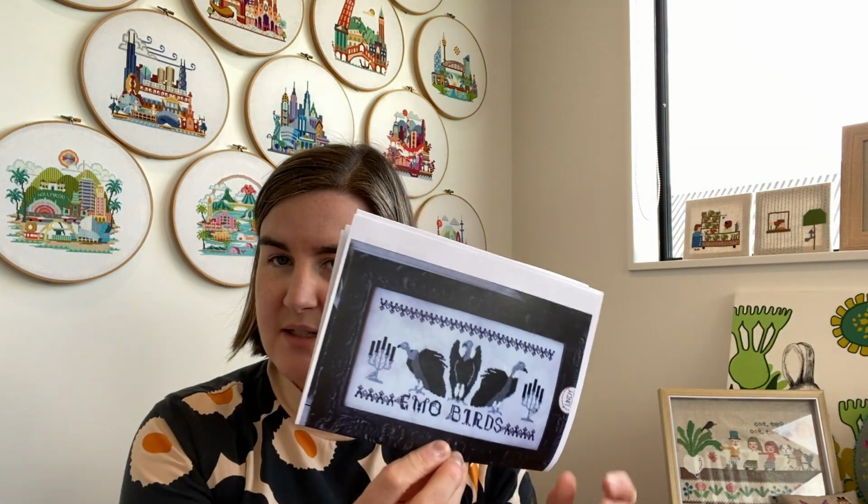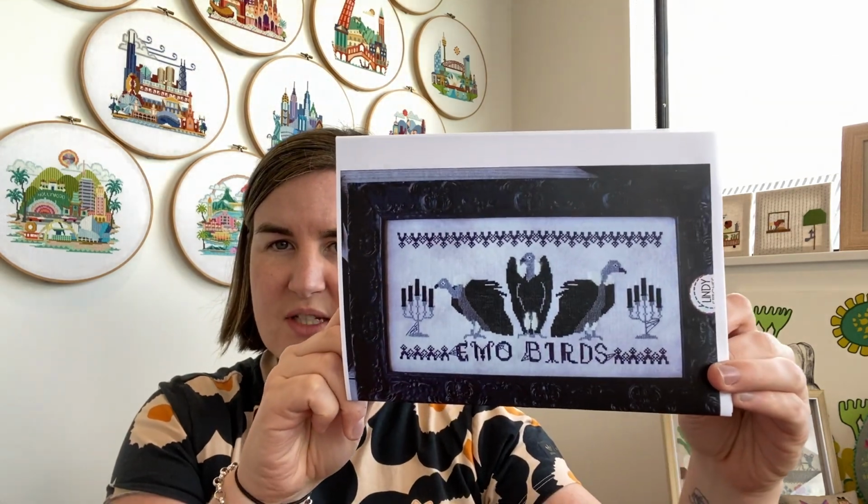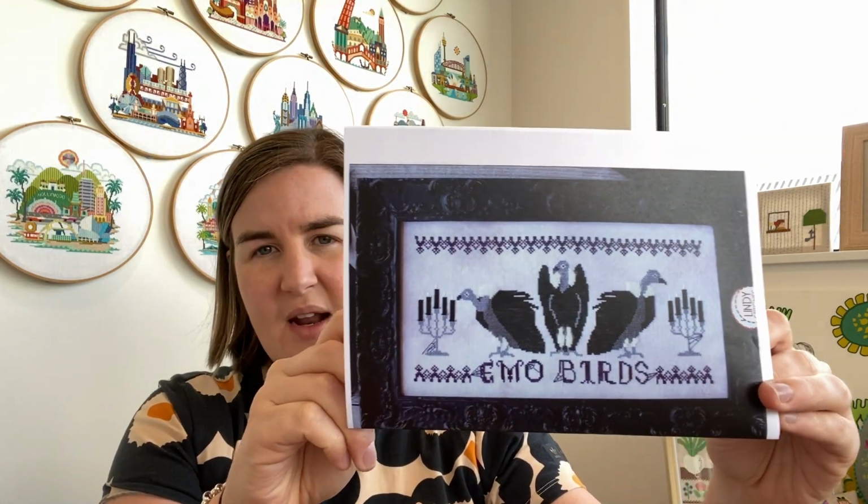So I've decided the other pattern I bought recently was Lindy Stitch's Emo Birds, which she had in her latest needlework release, and this is it here. So I bought it as a PDF, which is great because then I can print it and get started on it as soon as I want to. I love this. I mean, I was a bit of an emo child.